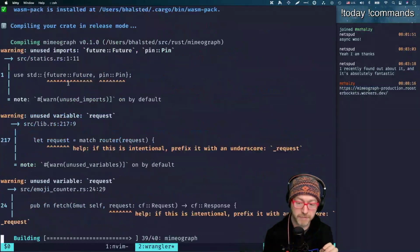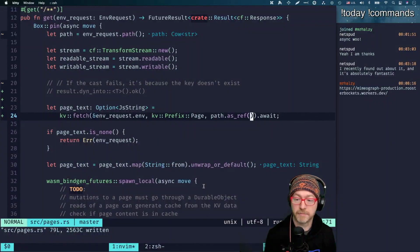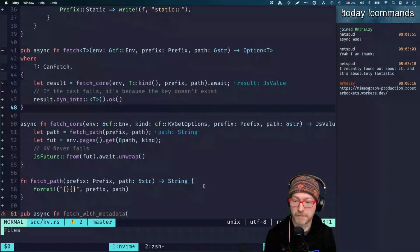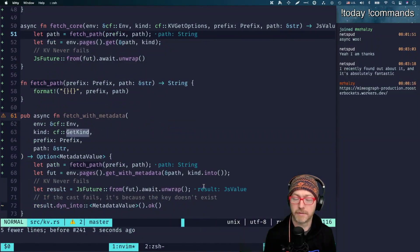All right, so we're going to build it first with both of those functions pointing to the same place. And our WASM file is 58552. Now, let's go back to KV. And we will inline, where is it? Fetch path. There. Oh, goodness. That was horrible.